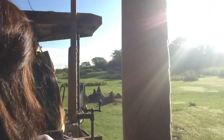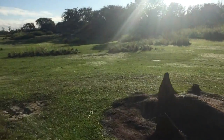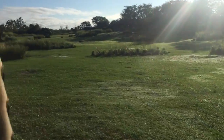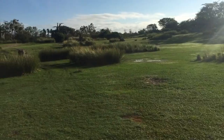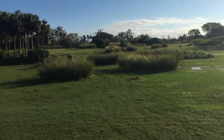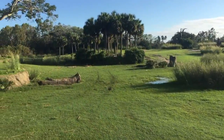Now, the Ankole cattle are the only domesticated cattle out on the savannah. They're also known as the Watusi cattle. Now, their horns that you can see clearly from all the way back that we were from, they actually get to about 3 to 4 feet in length.